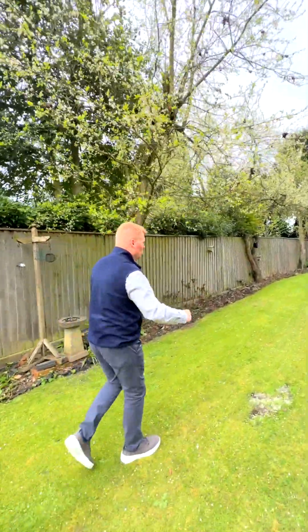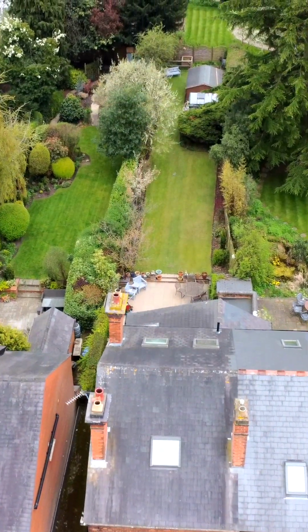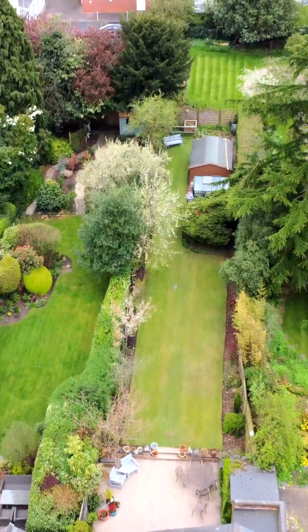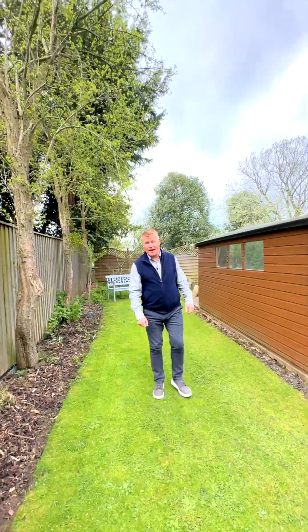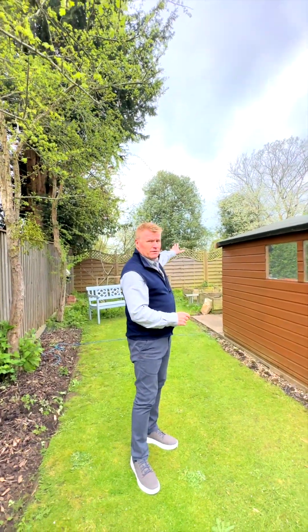You've got formal borders, and the grass has been cut just for today. And then to the rear of this privet hedge, you've actually got a greenhouse and a lovely large storage shed, which is concealed from the views from the house. Lovely private aspect, outstanding views.